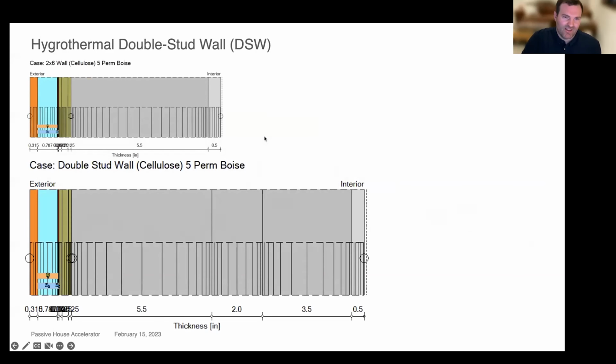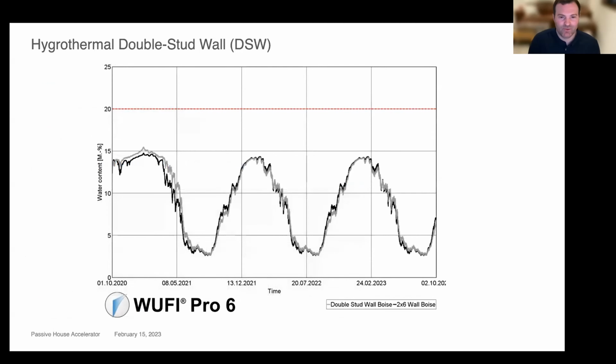And so this leads me to some monitored performance of the double stud wall assembly. There's a misconception that double stud walls are riskier than a 2x6 wall. Modeling and monitored performance, at least in my climate zone and in my region, doesn't seem to indicate that. So basically, when you model a double stud wall with all the same boundary conditions, the only difference is you thicken the wall and keep the cavity insulation the same, all the profiles the same. You can barely see a difference in modeled moisture content performance of that assembly.